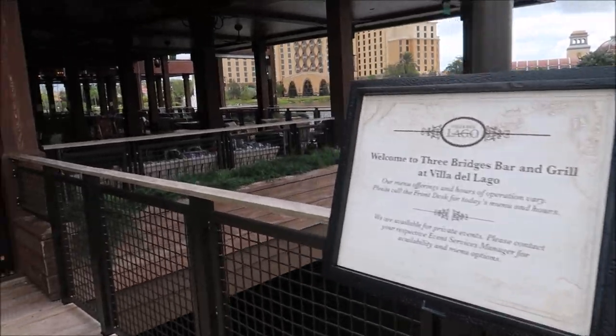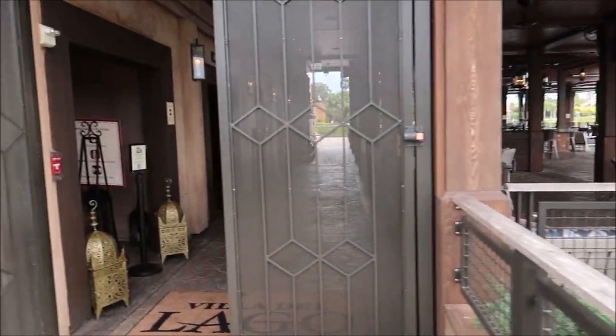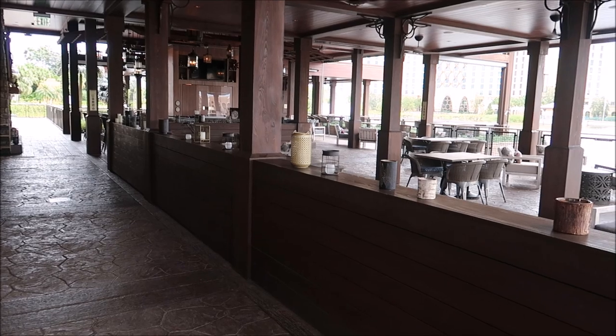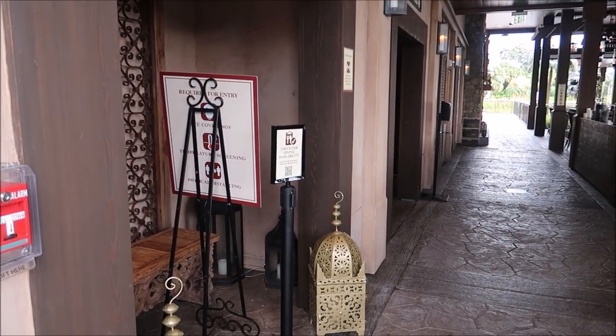Here is Three Bridges. Like I said, it's not open yet. They said 4 o'clock it opens up, but I would have loved to come over here. I really love the food that they have here. And I love just hanging out here on the water, drinking some beer. It's a really cool atmosphere. But now we're gonna head on over to the dig site. I love that pool area.